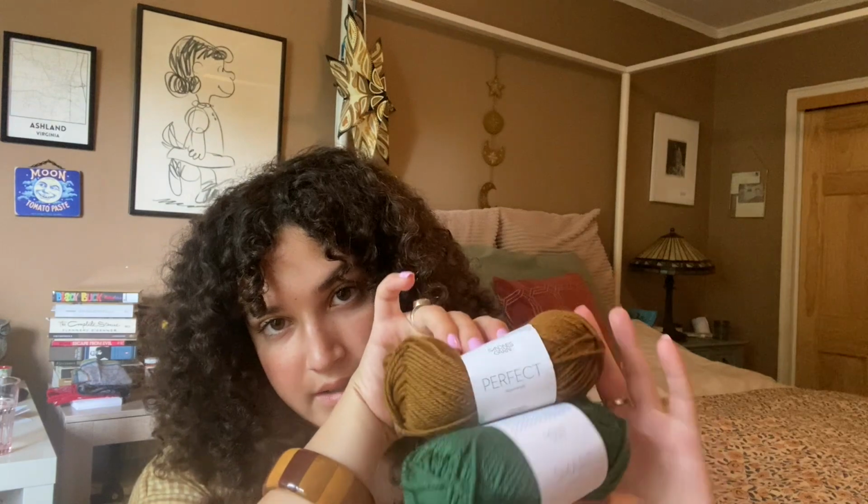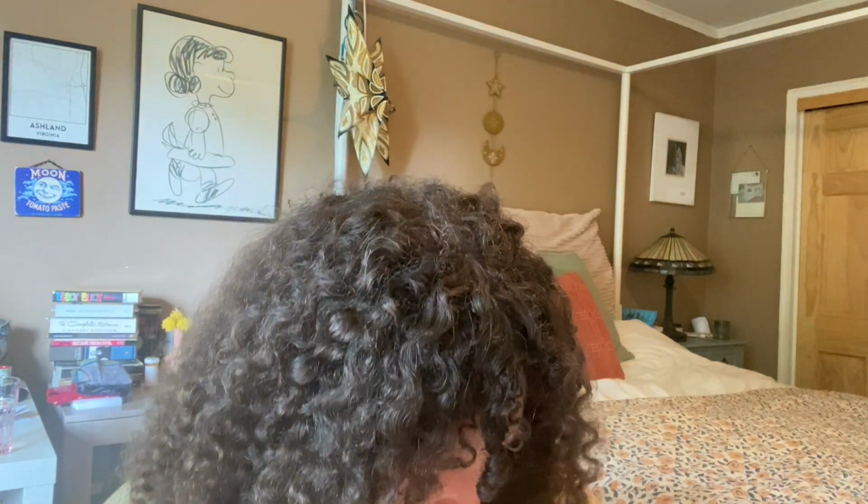And yeah. So the last thing that I am planning to cast on soon is a teddy bear. Our dear friends just had their first baby, and I want to make them a teddy bear. And so I got these two yarns from Sandnes Garn. This is Perfect and this is Smart. They're both superwash. The Perfect has nylon in it, but the Smart does not.